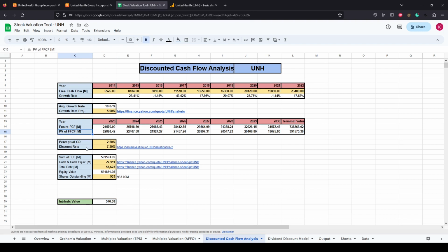With a discount rate of 7.3% and the perpetual growth rate, we get the sum of the future free cash flows. Considering the amount of cash and cash equivalents of this company and also the total debt they have, we get the equity value. If we divide the equity value by the outstanding shares, we get the intrinsic value of this company according to the discounted cash flow analysis of $570.